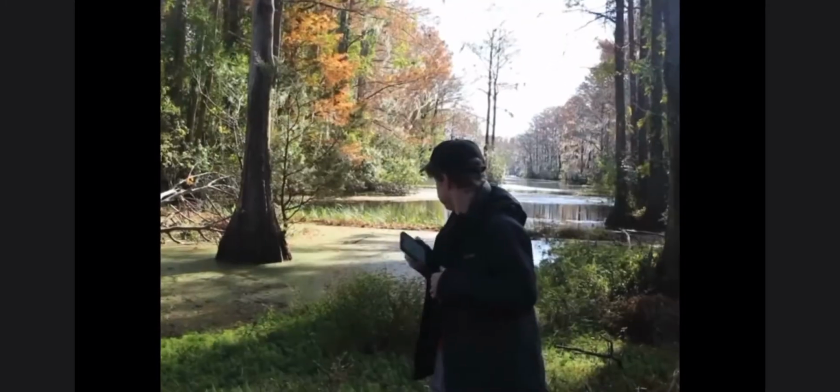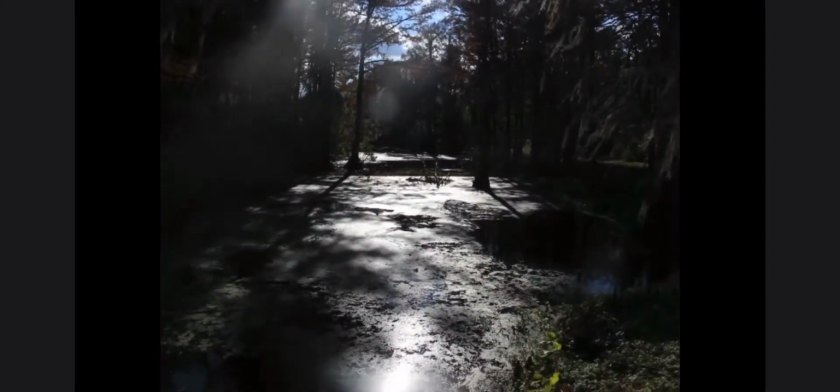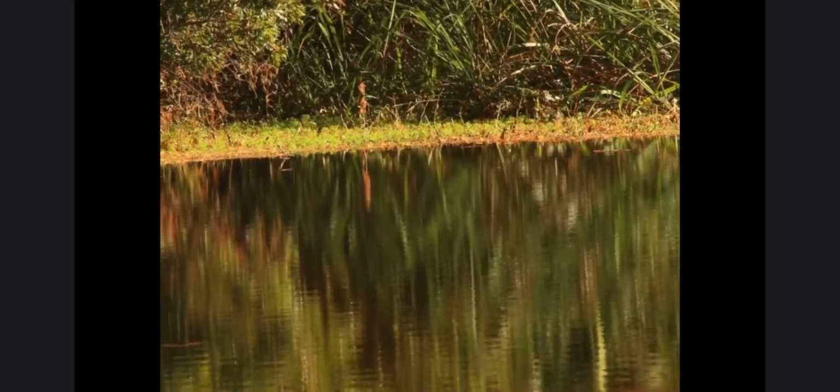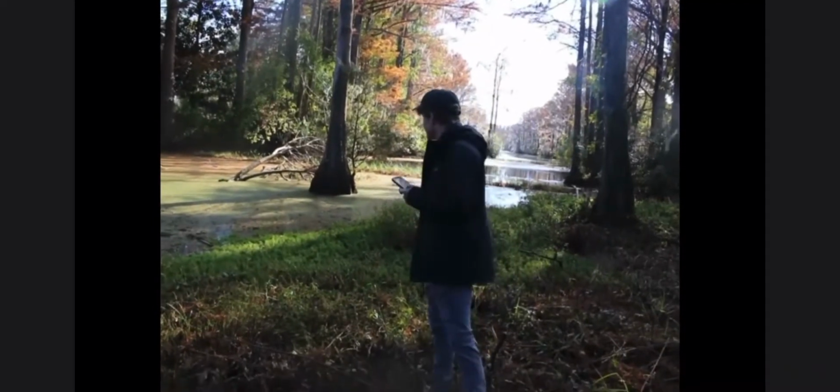Alrighty, so you guys can hear me really well now. That's awesome. We're here at, what's this lake called? We're here at Greenfield Lake, and we're documenting some duckweed right now. This is a pond in my local hometown. I've got my project here. We're gonna talk about some duckweed.